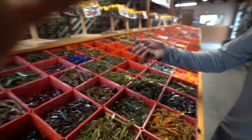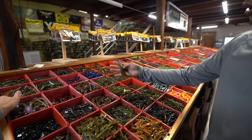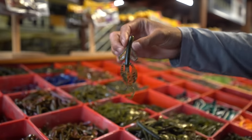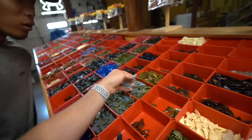My favorite, like a Brush Hog, except you can take off these pinchers, make it a craw. Oh, no way. So check this out, y'all. You can take off those back pinchers he's talking about, and you get a shorter profile, and it does look like a craw. That's fantastic. Two uses in one bait. How cool is this? I've never seen anything like this in a tackle shop, man. This is too cool. Look at that. That reminds me of Blue Baby. That's one of my favorite colors.